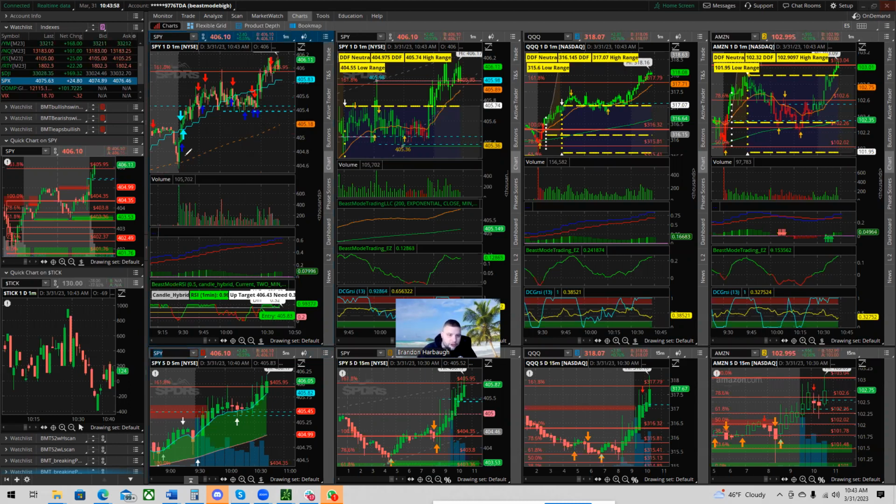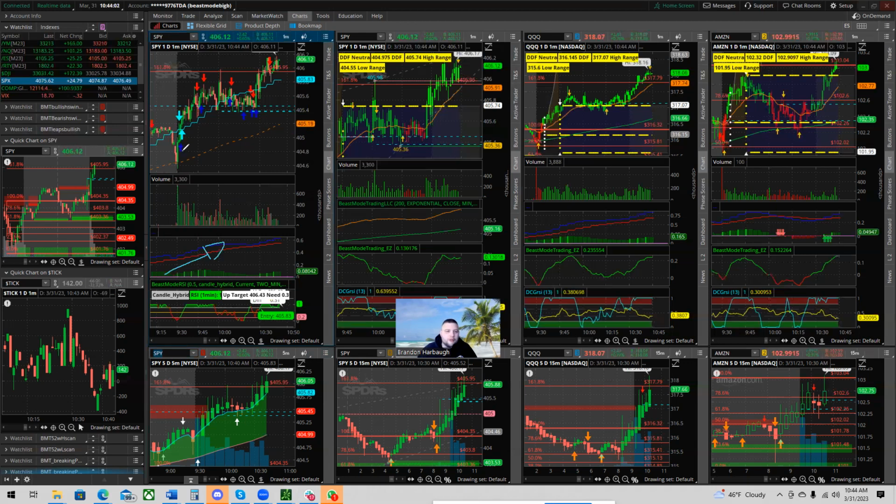Today we got our first blue arrow. Our momentum shift is to the upside. We got our first blue arrow right here, or a little bit higher. You'd put your stop out right there. You'd measure this move, and what do you know? Hit your target. You got one winner in the books just trading butter.